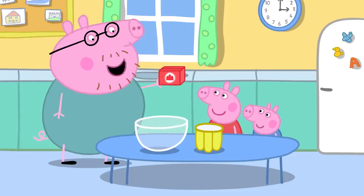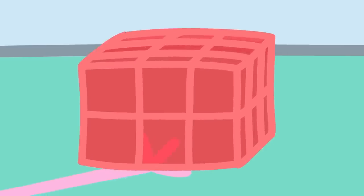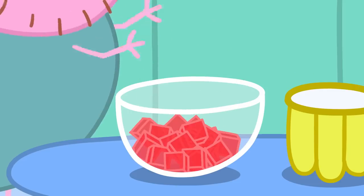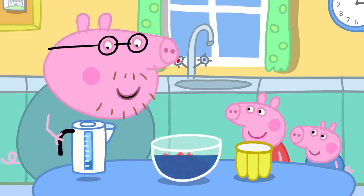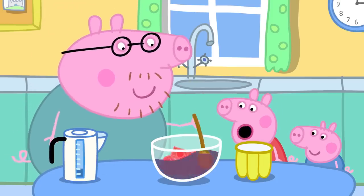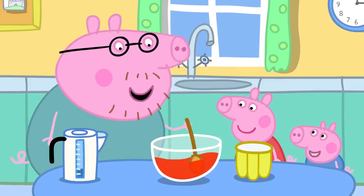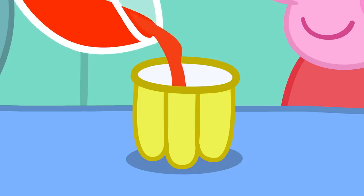First, we open the packet and take out the jelly cubes. Ooh, they are a bit wibbly and wobbly. We break the jelly cubes into a bowl and add some hot water. A grown-up must do this bit and stir. The water has gone strawberry colour. Yes, the jelly cubes have melted. Now we can pour it into the jelly mould.